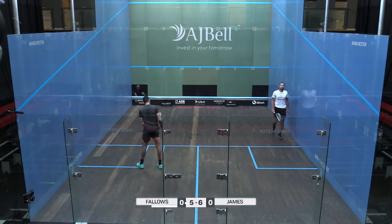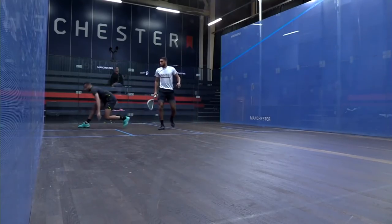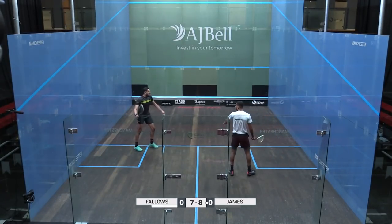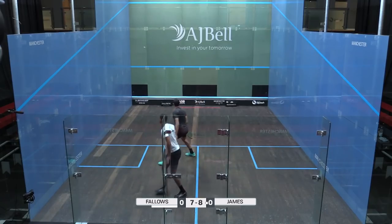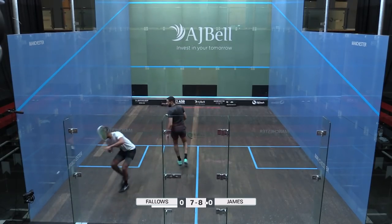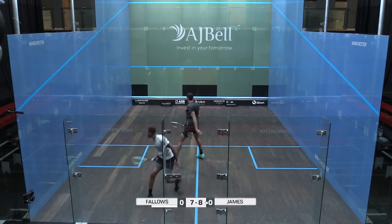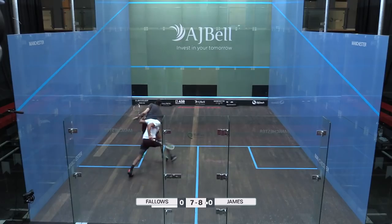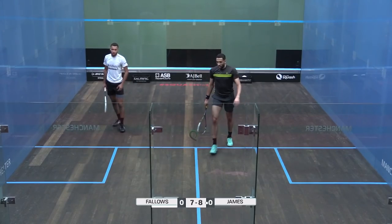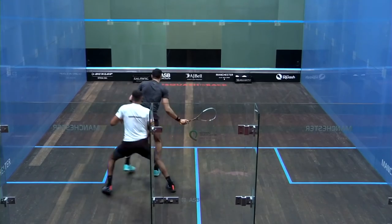And out. 5-6. Nice finish. Fallows is going to keep trying his luck, asking for a let every time James hits a winner. Right box. Wasn't sarcastic at all.